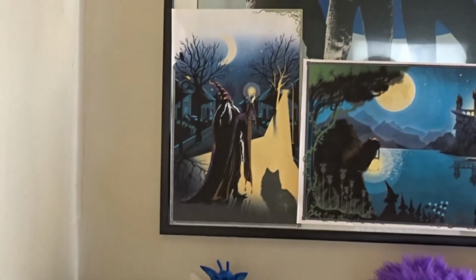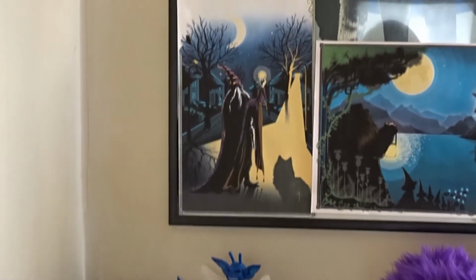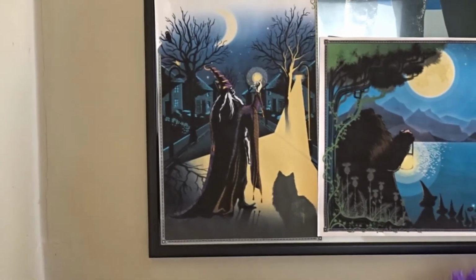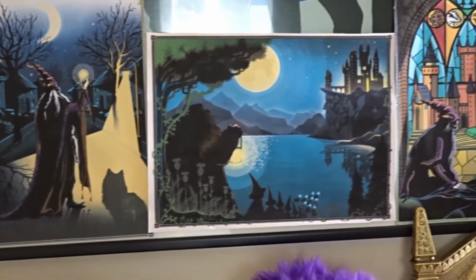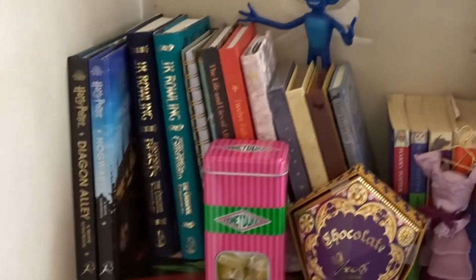Starting from the top, over here I printed out the recent artwork by MinaLima for the Philosopher's Stone, which I need to pre-order, by the way. And I think these are absolutely stunning. So over here I've got my book collection.